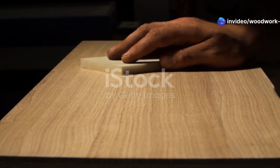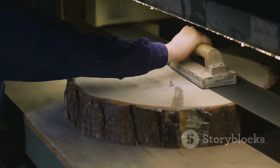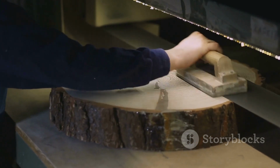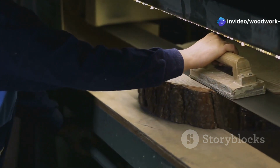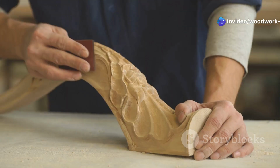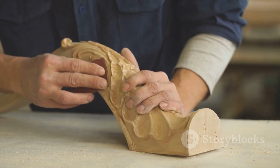Section 6. Sanding, the path to a smooth finish. Sanding is an essential step in woodworking that transforms rough, saw-cut surfaces into smooth, splinter-free masterpieces. This process is crucial for achieving a professional look and feel in your projects. It's a process that requires patience and attention to detail, but the results are well worth the effort.